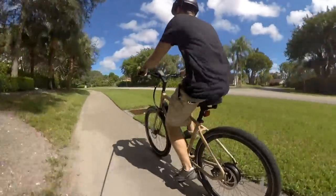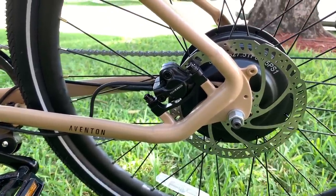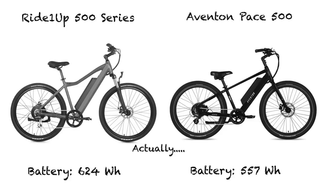Between these two bikes, the Aventon Pace is a bit nicer. It's also got the hydraulic disc brake, so it's got a bit of an upgrade. I think they both have similar 500 watt hour batteries. For Ride One Up, I know that you can get a larger 800 watt hour battery, but if your commute's only 2 to 3 miles, I think you're fine with the stock battery. So between these two bikes, I think you're probably all right.